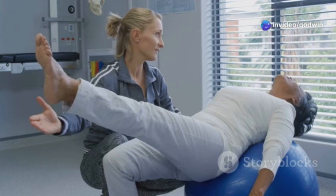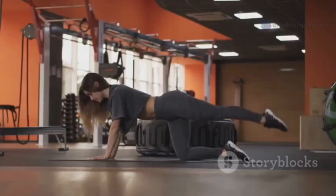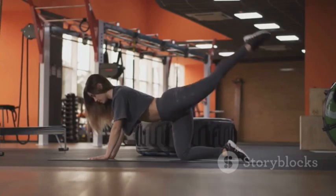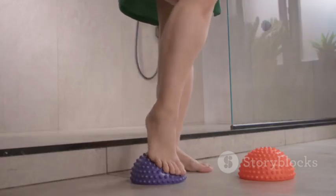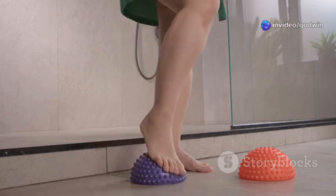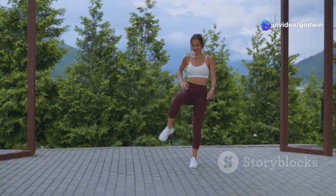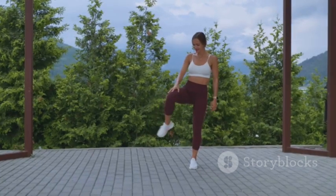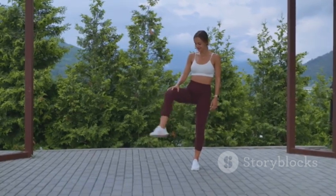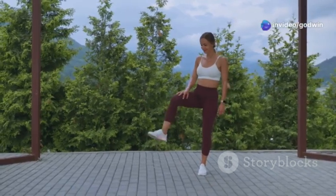These exercises work by strengthening the muscles that help keep you upright, particularly your core and leg muscles, and by improving your proprioception. Proprioception is your body's ability to sense its position, motion, and equilibrium. Think of it as your internal GPS. Balance training fine-tunes this system, making you more aware of your body and space, and quicker to react to unexpected shifts in terrain or sudden movements, thereby preventing a stumble from turning into a fall.